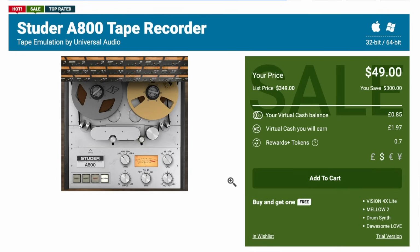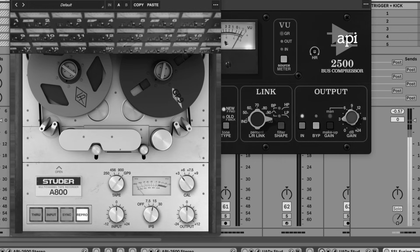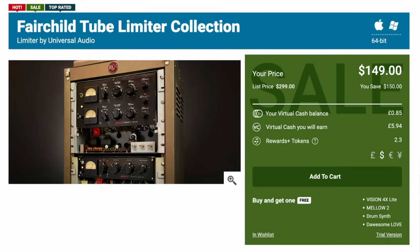And the last 2 UA plugins I want to show you before I move on are the Studer A800. That's a tape machine, great for just adding glue, bringing sounds together. And the Fairchild 670 is also amazing. It just adds a bit of magic to anything it touches.